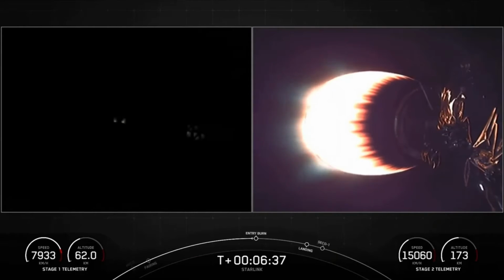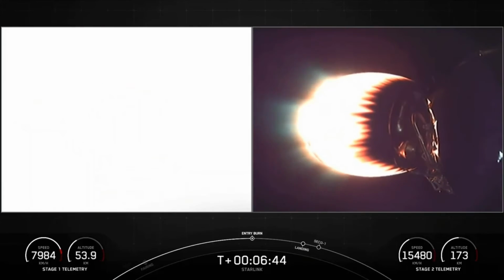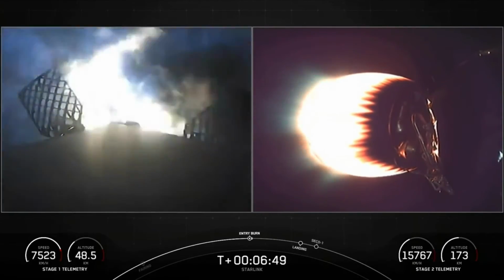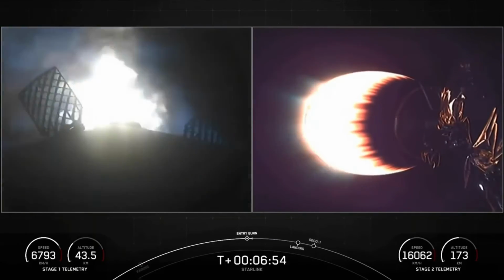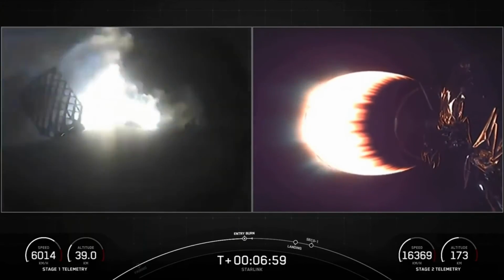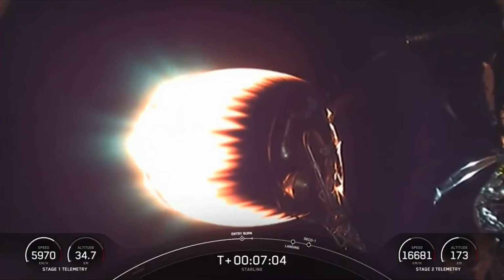Stage 1 FTS is safe. Stage 1 entry burn. And you can see on your left-hand screen, the entry burn has begun as those 3 engines light up that view for us. This entry burn will last about 20 seconds long. Stage 1 entry burn shutdown. And that concludes the entry burn. Stage 2 continues to follow a nominal trajectory, and we also got to call out that stage 2 is still nominal.